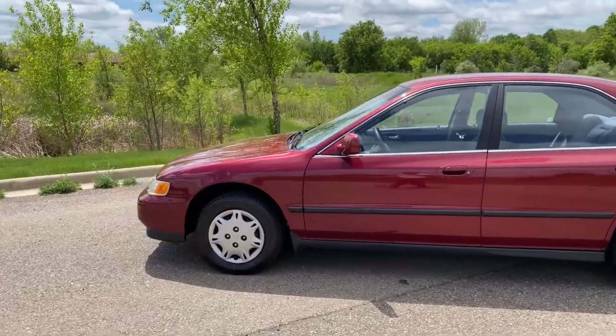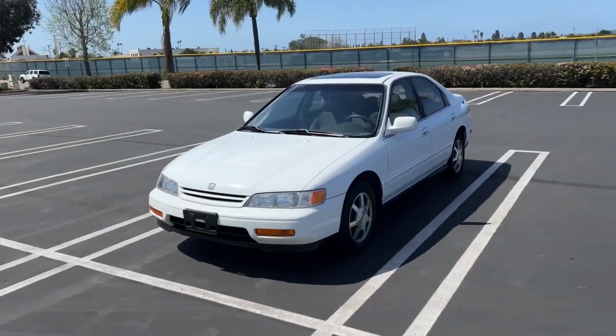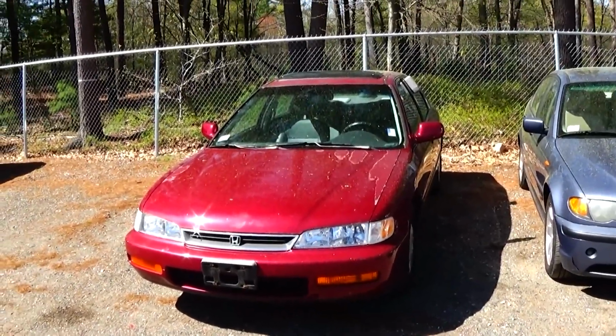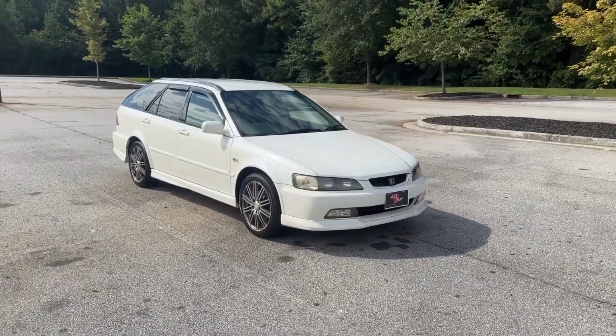The 7th generation Honda Accord doesn't generate excitement at car shows. It won't turn heads at stoplights, but it will start every single morning for the next 15 years without drama. And that's exactly what modern automakers don't want you thinking about.